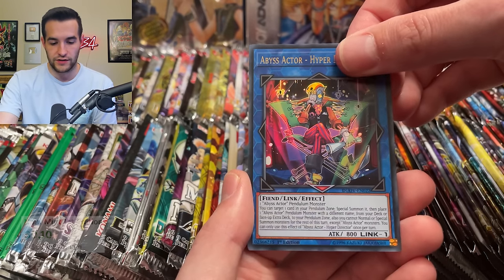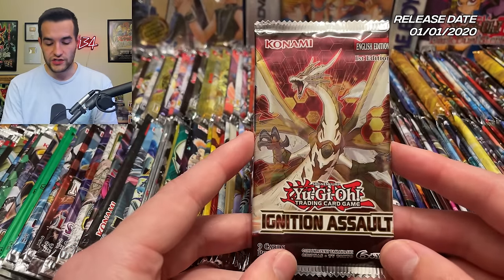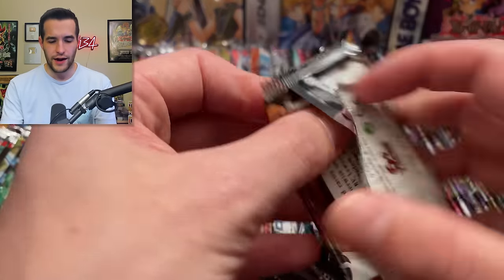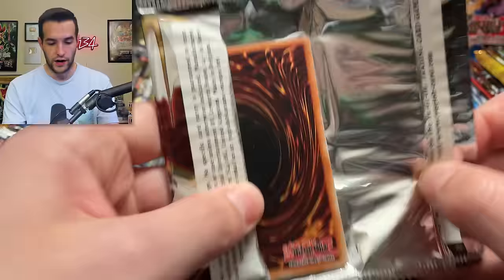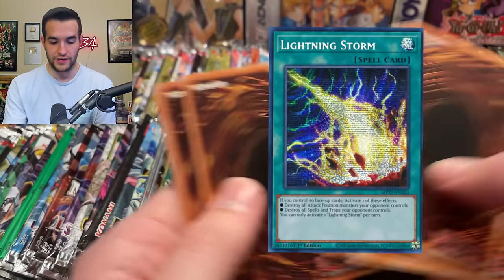Abyss Actor, Hybrid Director. That's the end. I don't remember if this guy's good or not, but he's the last card, so he's supposed to be good at least. On to Ignition Assault. This is the one with Lightning Storm in it, right? I think it's kind of the only card. This was my first Starlight pull, was Ignition Assault. We pulled a Lightning Storm. It was pretty awesome.